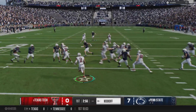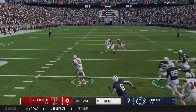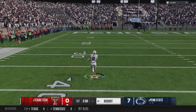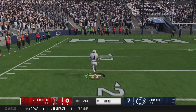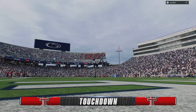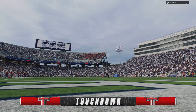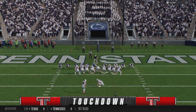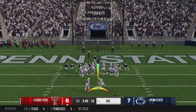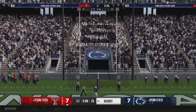He'll bring it out. It's Pena. Slips through the line. He's got an alley. There he goes. Open it up. He'll take it to the house. Touchdown, Red Raiders. The AT unit on the field. And it's perfect.